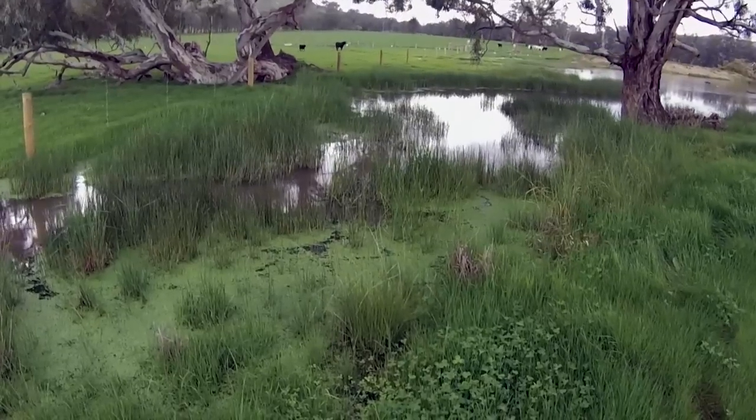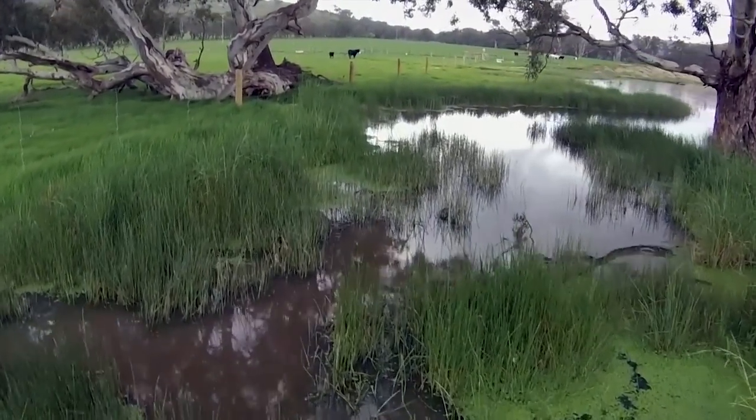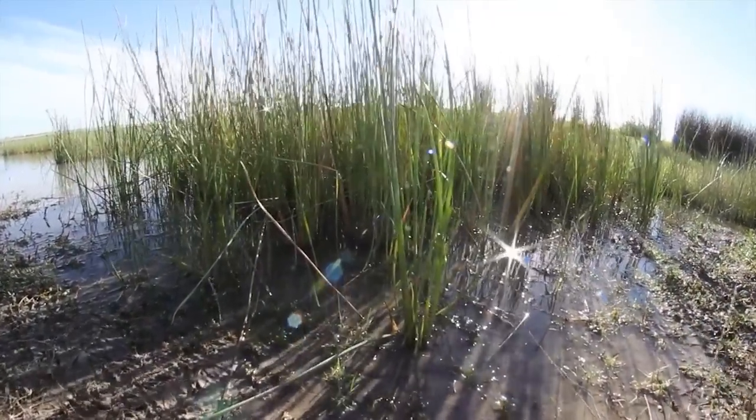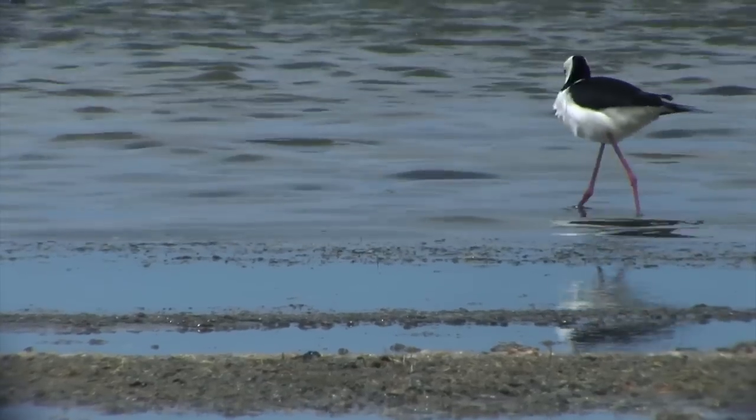Mimicking natural wetlands is wise. The creation of ephemeral shallows that are only flooded when the dam is full can bring a farm dam to life. This means water plant communities and mudflats can form, offering wildlife 5-star accommodation.